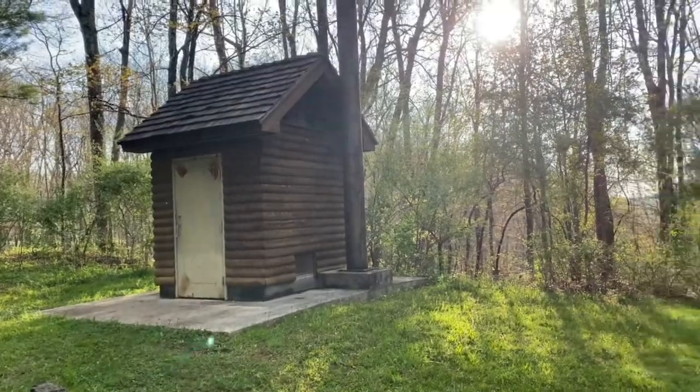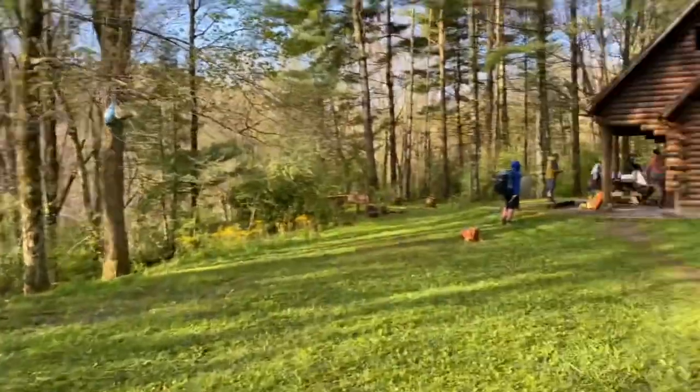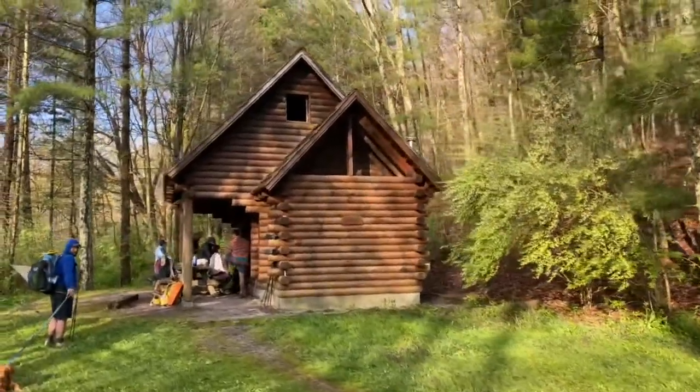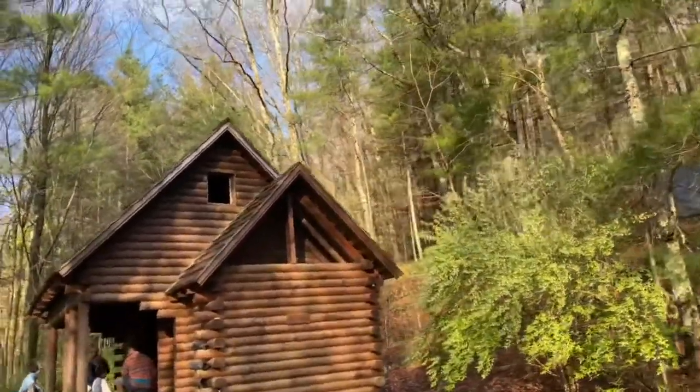All right, so that's the privy. It's not the shelter itself. But here's the shelter. It's actually a 2-story shelter, so it has a loft. The loft is pretty huge.